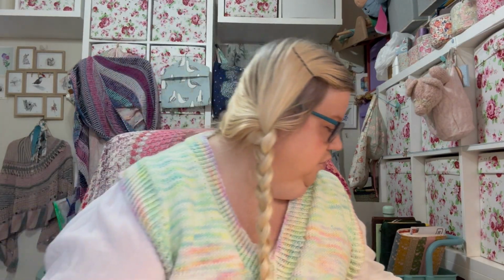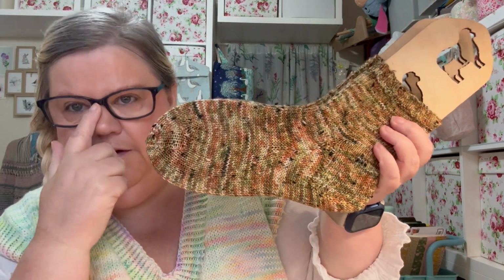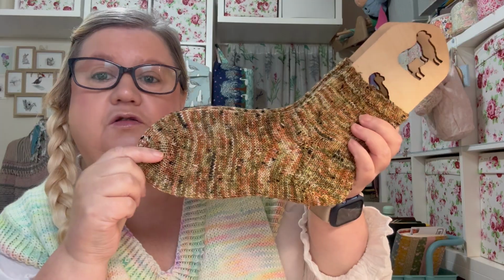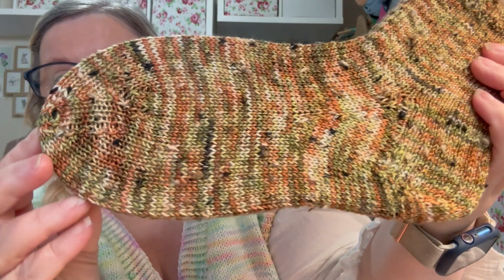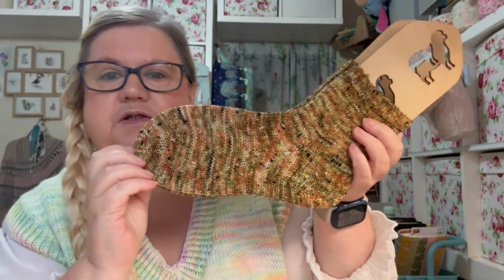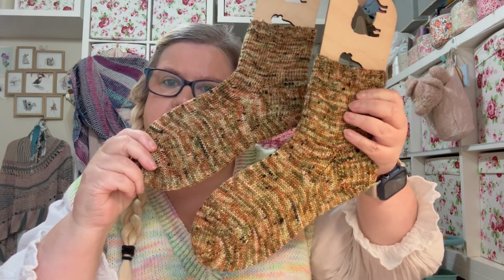My next finished object is possibly no surprise because this was supposed to be a finishing object last week and I missed. So these are my leaf pile socks. They're just plain vanilla socks, but the yarn is called Leaf Pile and it is from Blue Fern Yarns. It's a tweed. I thought it was lovely and autumnal. There are in fact 2 of them.